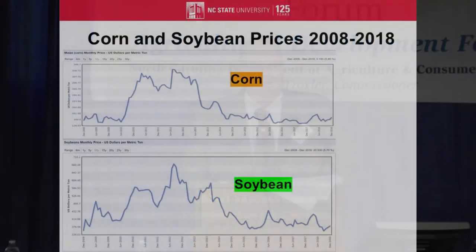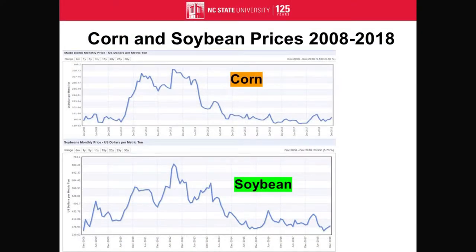A little historical exercise about where we were. So this is world corn prices and world soybean prices. Clearly you can see back in 2007-2008 when we had the Energy Act, corn prices were the highest in history, or almost. And what did that do? That rose all tides. Soybean prices were very high too. Why? Because soybeans and corn compete for acreage. You can see right now, corn and soybean prices are closest to a real low.